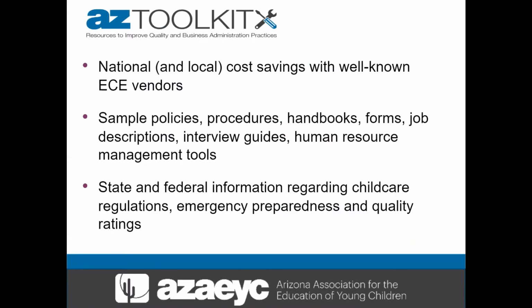The AZToolkit has a host of national and local cost savings with vendors that we all use every day. There's sample policies, procedures, handbooks, forms, job descriptions. We'll go through many of those tonight. Again, what is phenomenal about this is everything is in an Excel spreadsheet or a Word document, completely customizable. You can change the language, you can add your logos, you can take a little of it, you can take all of it. It's completely up to you.